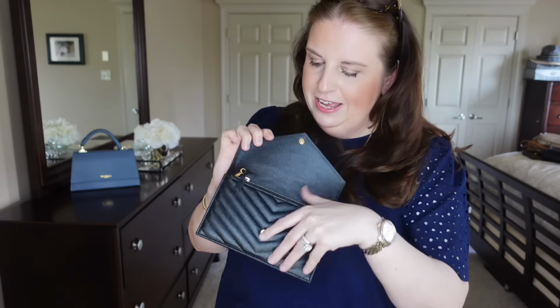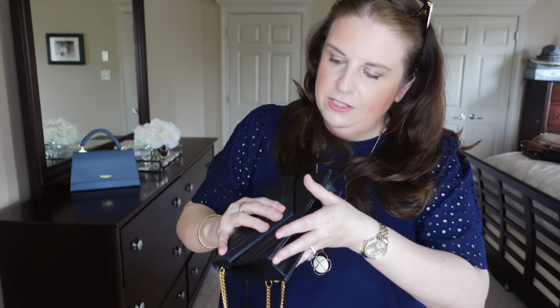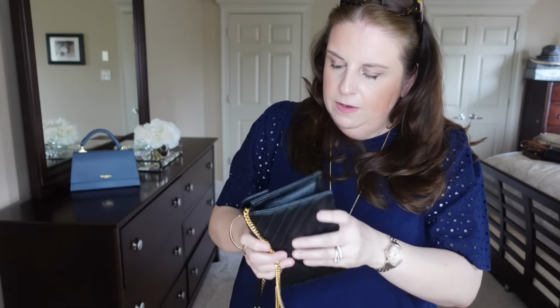But again, it's more like a kind of a wallet on chain. And again, the chain is pretty long, you guys. There's a little zipper compartment. This one is also with the gold hardware, but it's just smaller. Let me give you a little comparison. Do you see the difference? So this one is obviously a little bit bigger, but this one is a little bit wider.